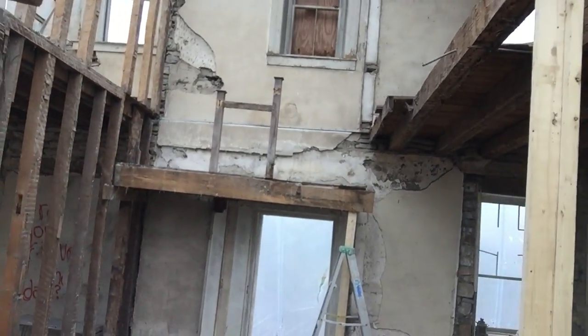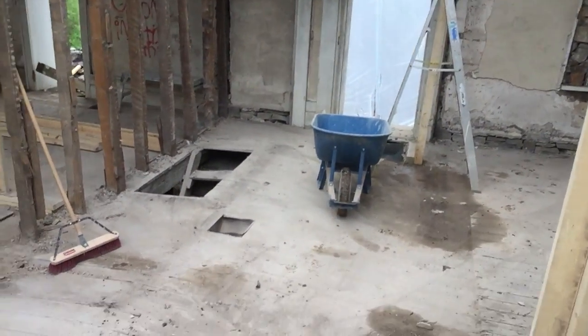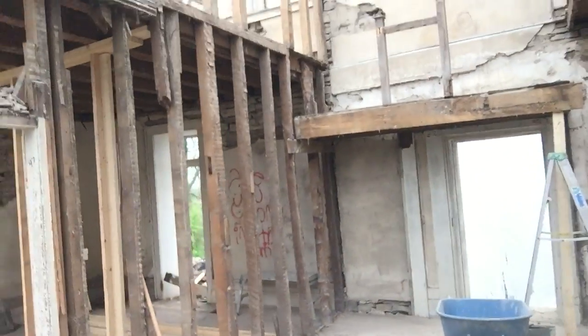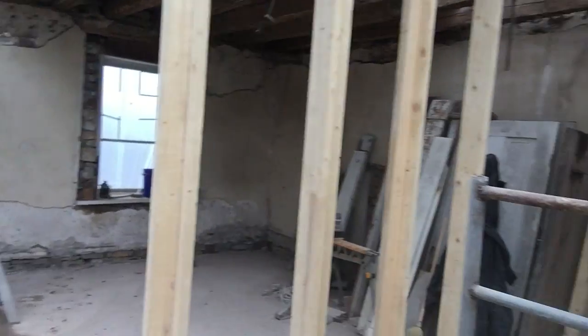Today I've been cleaning out the house, getting rid of all the rubble and everything from when we tore the stairs down yesterday. Here's a big empty spot where the stairs were. We took this wall out over here yesterday too. There was a wall right through here.